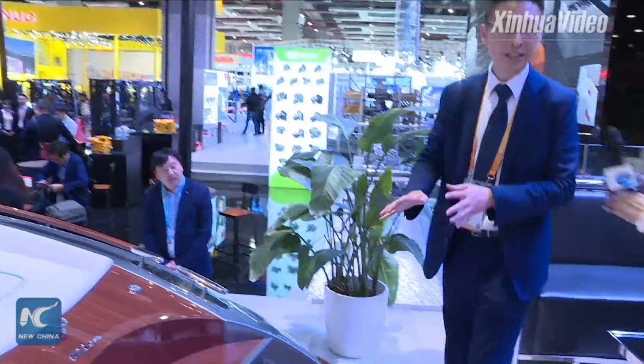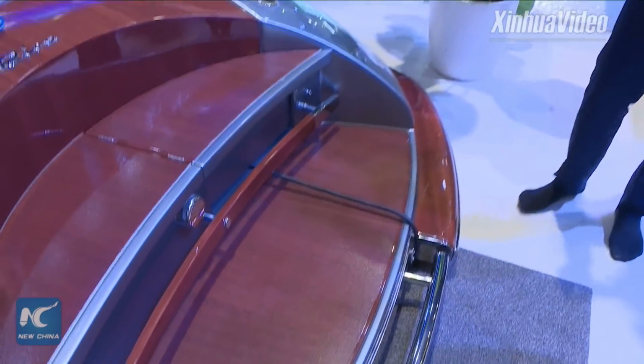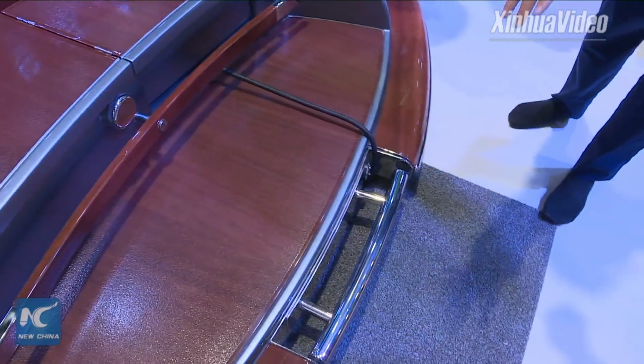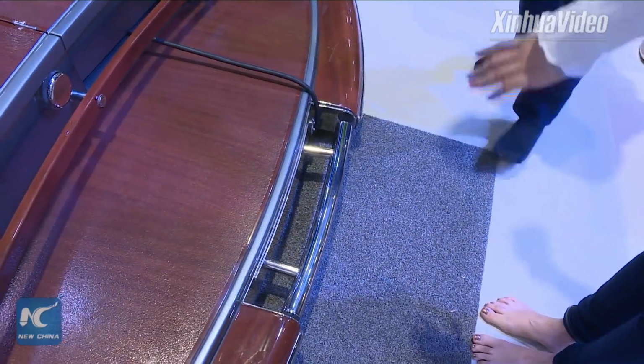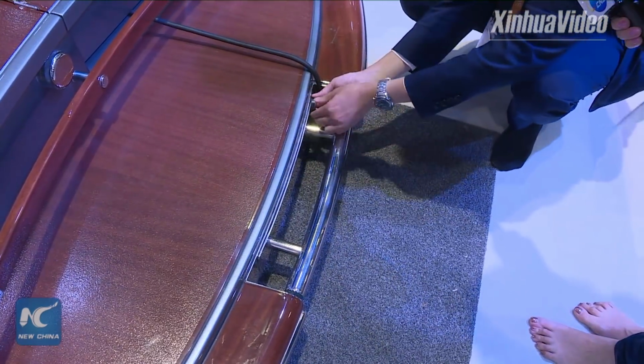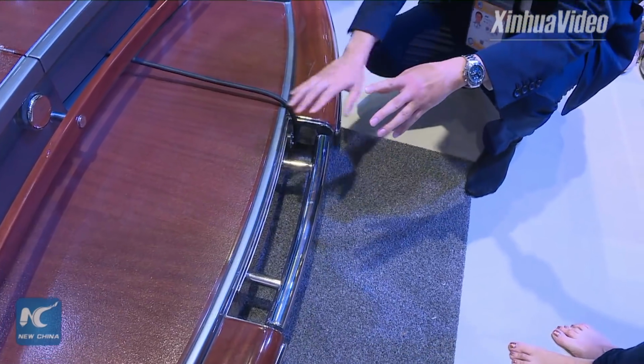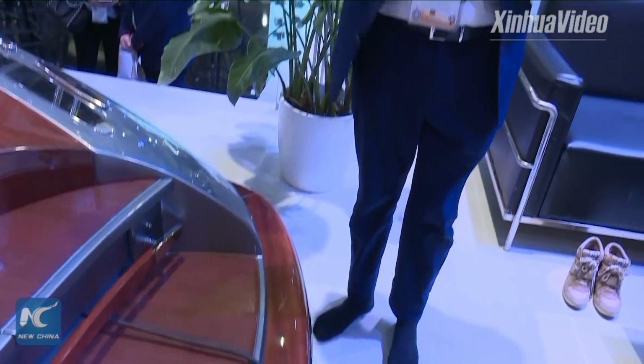So this is the way to get on board the boat, this kind of speedboat and small boats. Usually we are on the sea and we just finished swimming. Here is the ladder we pull out. Then you can climb on, like in the swimming pool. But you are wet, we are all wet and with salty water.